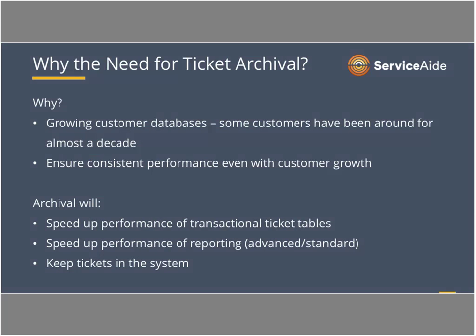So the why is really the growing size of customer databases. If you're not familiar with the architecture of cloud service management, we have a single application layer, a single application in each one of our geographies or data centers. And then each customer has a slice that connects under that application, and each customer has a database connected to that slice. And so those databases are growing.